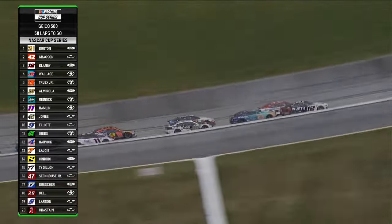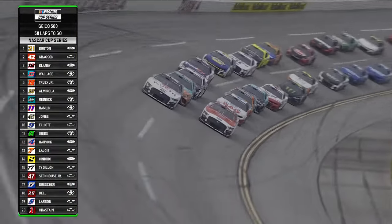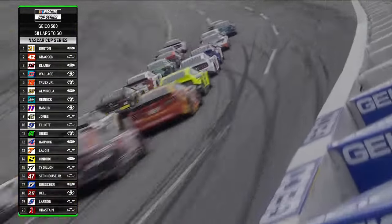58 laps to go, and two of those Penske prepared Fords on point, Ryan Blaney and Harrison Burton.